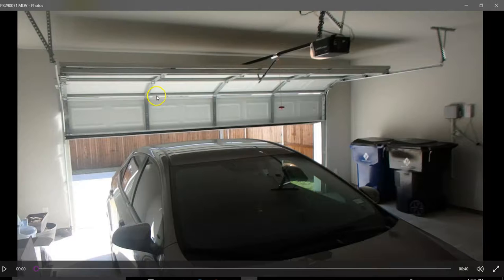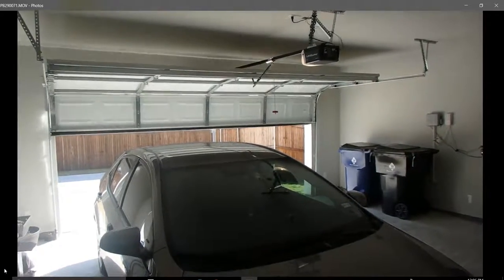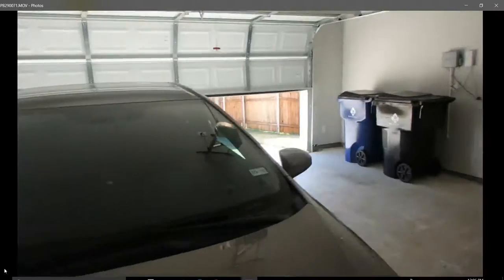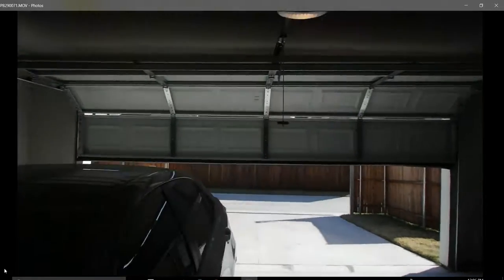This is me testing the garage. There are two safety functions the garage has: auto reverse by the electronic eyes, and then pressure reverse. So this is me testing both of those. You'll see me here in a second. Put my foot underneath the door. See that it reverses. And then I'll do it one more time here in a second.